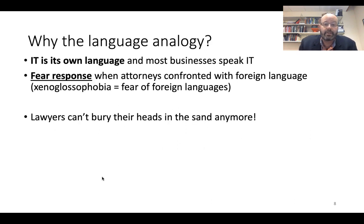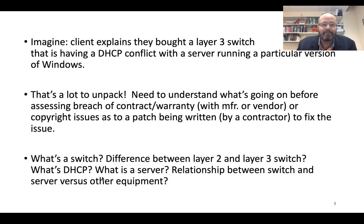And so why the language analogy? Well, here's a fun word for you: xenoglossophobia, a fear of foreign languages. When attorneys are confronted with this foreign language of IT, you might see this reaction: oh my gosh, I don't know what this tech issue is, keep it away from me, I'm scared. Lawyers can't bury their heads in the sand anymore, especially given the ethical rules requiring technological competence. But yeah, with this language analogy, IT is really its own language. Most businesses speak IT. Attorneys who want to serve those businesses should learn some IT.